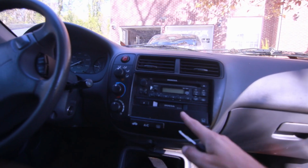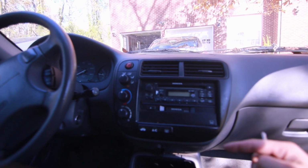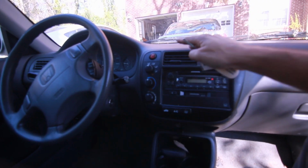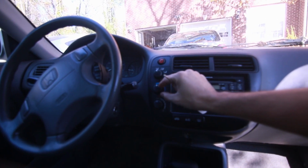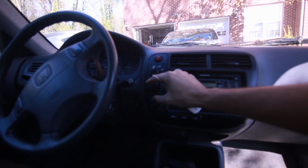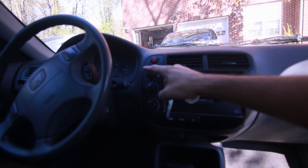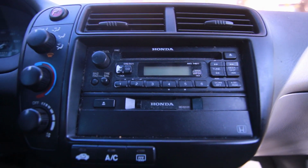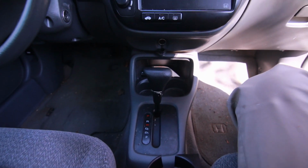The radio uses a code, and I seem to have forgotten the code. It's in the manual and everything, but very simple. Look how simple this stereo is. Very simple. I love the knobs. The knobs make it so much easier to adjust things, and these do not break. In my 93 Honda Accord, they do break, but these are very robust buttons, and I really like that a lot.